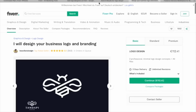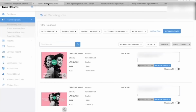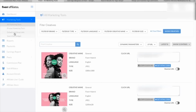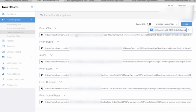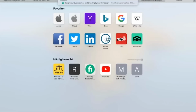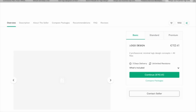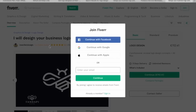So if you wanted to sell this gig, all you want to do is copy the URL of this gig. You want to go back to your Fiverr affiliate dashboard and click here on default and deep links. Then you want to click on LP URL, paste that URL in here and hit enter. Then you see that these links have just changed and you want to copy the link here, Fiverr CPA, copy that link, and let's see where this brings us when we paste it into a new window. Yeah, exactly. So this has now sent us to this logo designer's gig here.